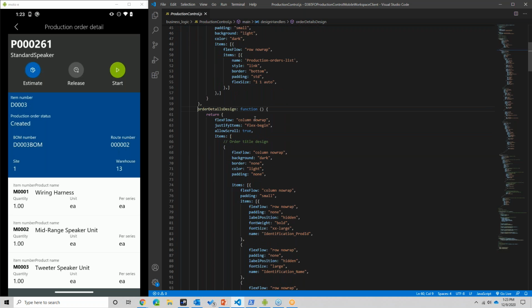And in here, you will see that what I'm doing is using this sort of JavaScript syntax that resembles somehow cascading style sheets. The way you describe the styling for the mobile workspaces relies on the philosophy of the flex containers in cascading style sheets. So what Microsoft did is just take concepts from flex container in CSS and apply them here, meaning that everything on the screen can be seen as a grid. And in the grid, you will have rows and columns.